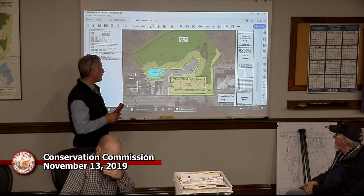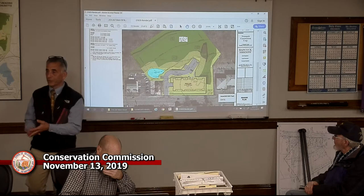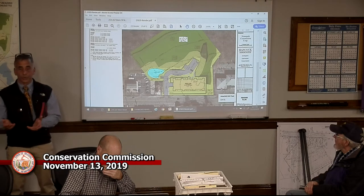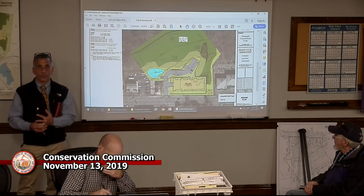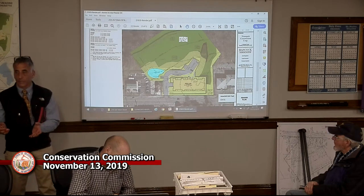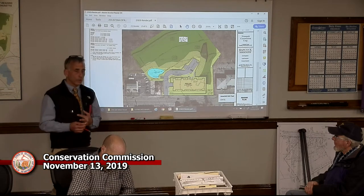As far as the restoration, we have two pieces to this. We've got replication of the impacted wetlands, and we've got the restoration, which is something that we talked to the commission about informally and have now followed up on to detail. I'm going to turn it over to Dave Cowell from our office, our senior wetland scientist, to go over the three areas that we're proposing to do those pieces.